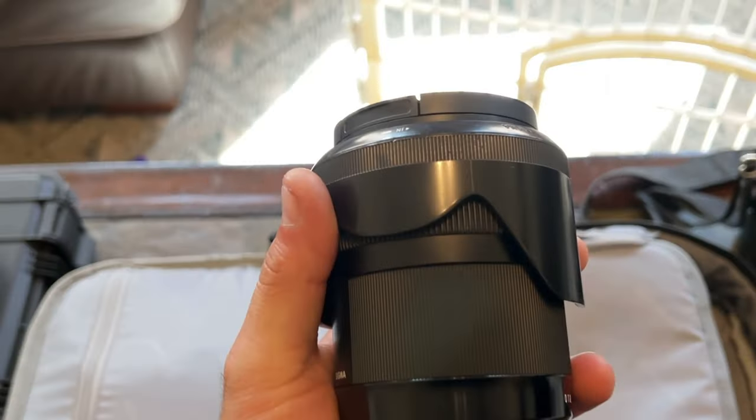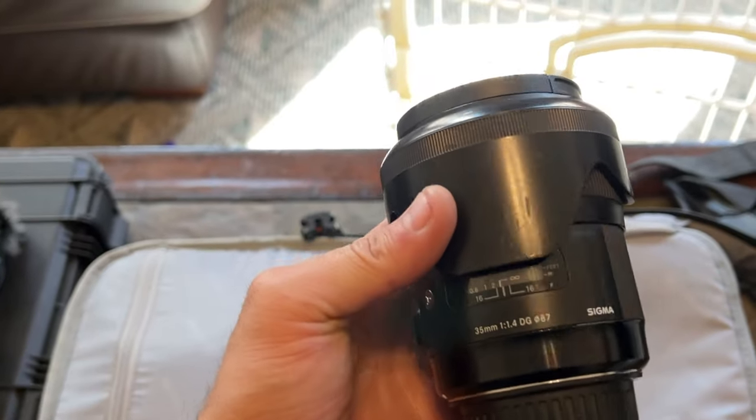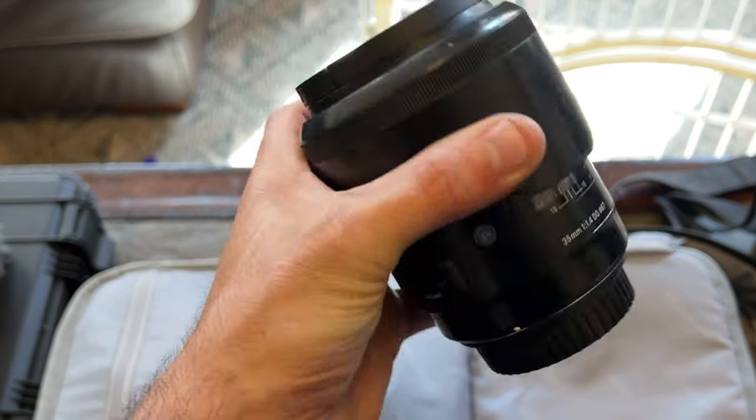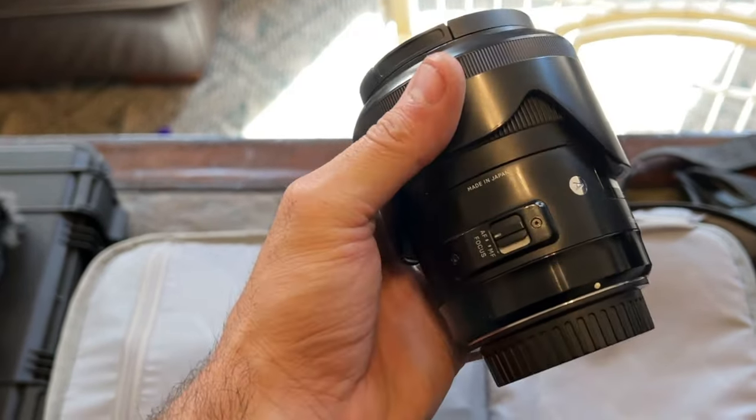Next up is my Sigma 35mm 1.4 Art lens. Now this isn't something that I use to actually photograph drifting. It's too wide, I can't get close enough to any of the cars with this lens. So this is pretty much for still photography. When I'm going around the track or I'm at a car show or wherever, this is the lens that I'm using to take pictures of cars.